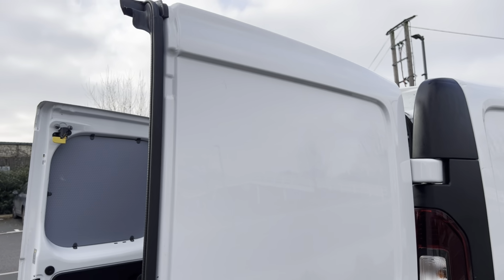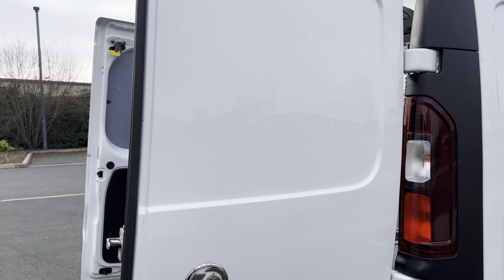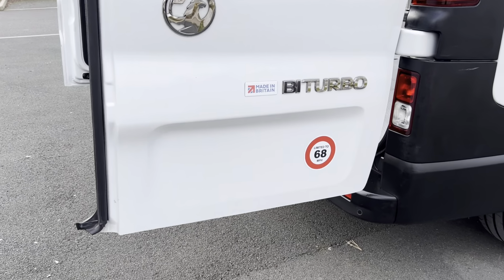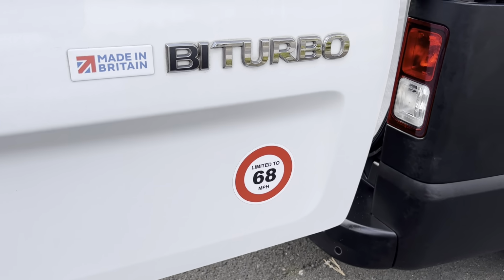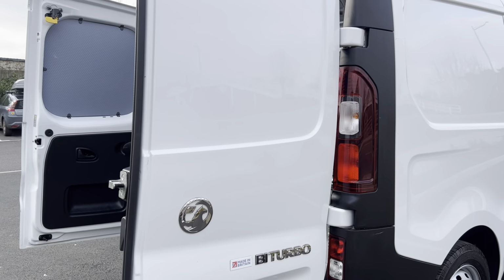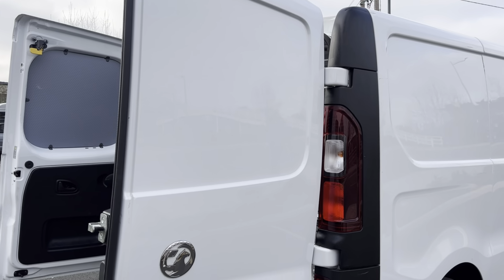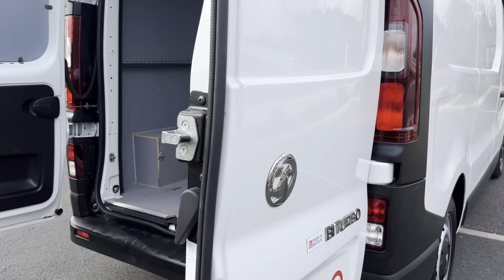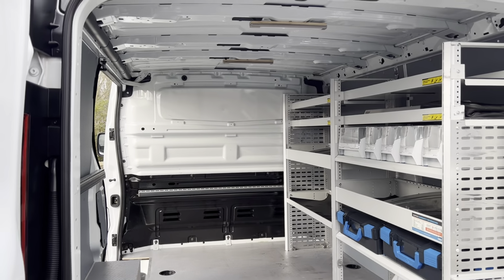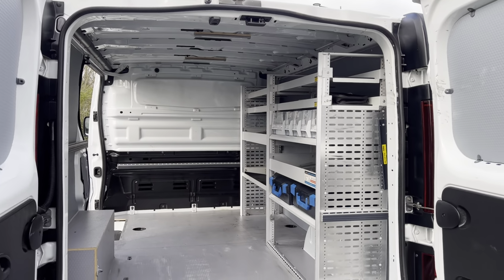The reason I've left it open on the back end is because it has got slam locks, security locks fitted to it. Now your rear door this side is in good condition. The vehicle does have a 68 mph speed limiter fitted to it. We can get somebody in to remove that for you. It's being sold with a 68 mph speed limiter on it. If you don't want the 68 mph speed limiter on it, then speak to us. And I think it's about a £90 charge to get it removed. So it's something to think about.